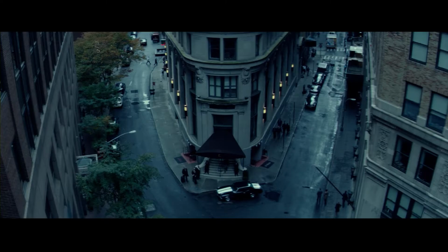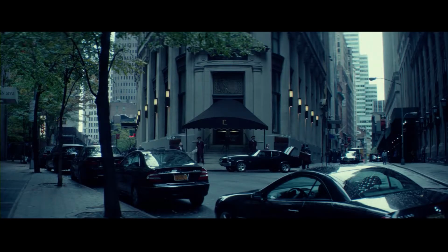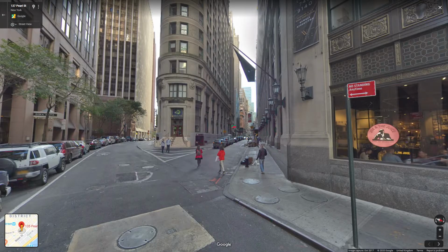The Continental is where John Wick stays for most of the movie. The car he drives in the movie is a 1970s Chevrolet Chevelle SS396. The building is quite unique looking and recognisable from the movie.